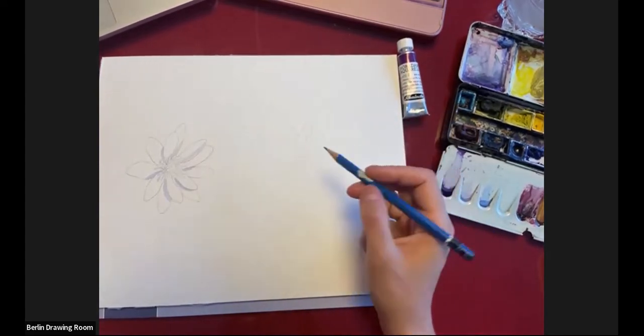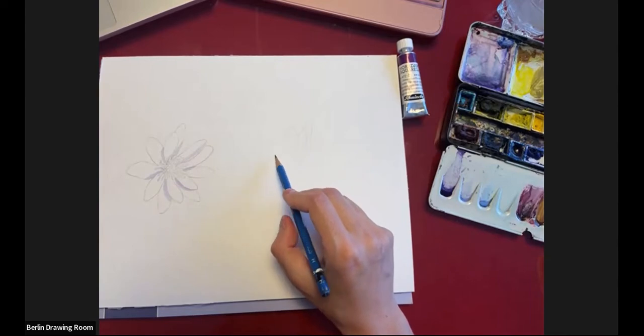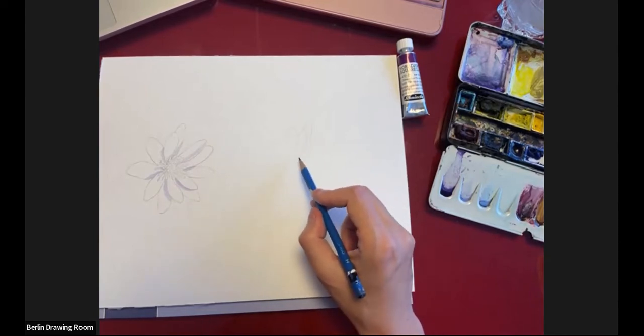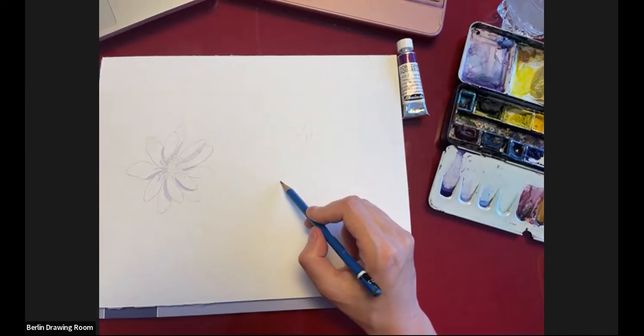And I'm using an H pencil. You can also use an HB pencil. It works quite well, but you just want the lines to be really light, because we're going to be covering them up with the paint, and yellow is already quite light.